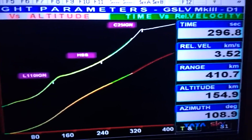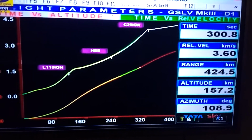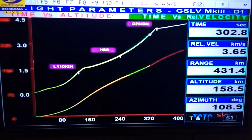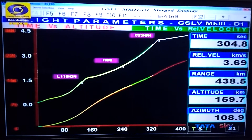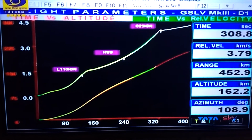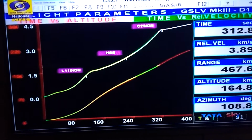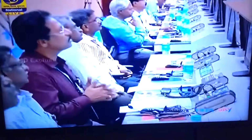3.4, 3.5 km per second, range of around 410, and a very close match of the altitude and the velocity as a function of time during the S200 and L110 phase of flight. So at 320 seconds, we should hear the announcement of separation.